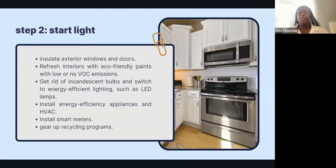So step two, start light. Don't go all the way in. Don't replace your roof. Don't do a lot of the heavy lifting first. Start with the lighter items, such as insulating the exterior windows and doors in your buildings. Do things such as refreshing the interior paint with eco-friendly paint that has low or no emissions. This actually became very popular during the pandemic, as a lot of people were becoming more concerned with the things they were breathing in, especially while we were dealing with a virus that was so airborne. Also, get rid of the incandescent light bulbs and switch them out.